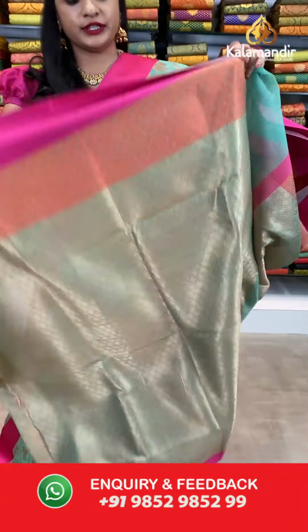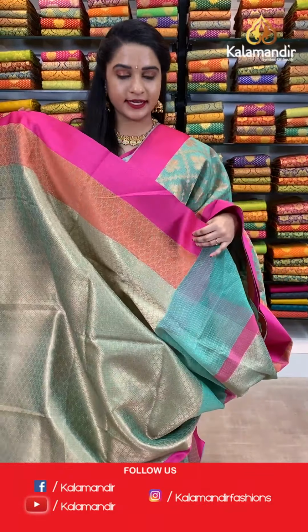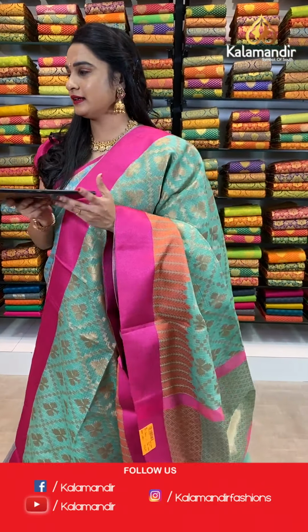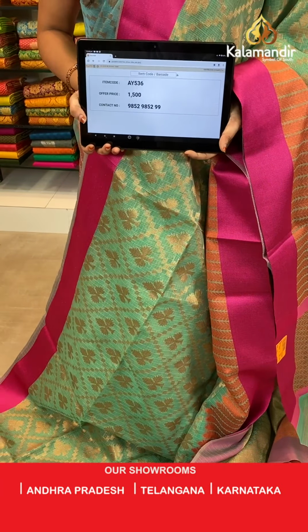And let me show you the blouse. The saree is paired up with a self brocade blouse, floral brocade blouse in golden zari along with the contrast plain border. To know more about this saree, saree code AY536 and actual price 1500.